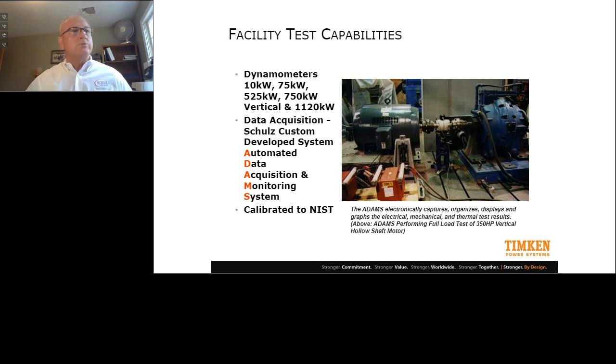One of the unique things about us is we actually put the motor under a mechanical load if required by customer specification, or if we're providing a new motor, we will put it under mechanical load and verify all the operating characteristics of the motor.